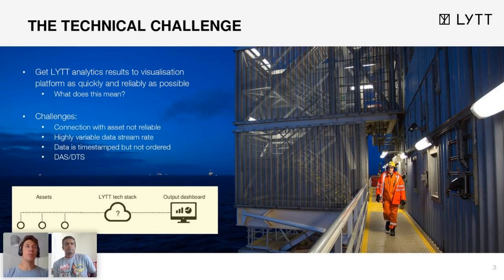And this is actually part of the reason why we need a scalable solution, so that we can easily throw enough computing power at the problem to solve it in the time that we need. Next up, the issue we face is that the connection between the asset and the cloud isn't always reliable. So in the case of oil and gas, the asset is going to be a platform. This could be offshore, somewhere like the North Sea, so quite a harsh environment.